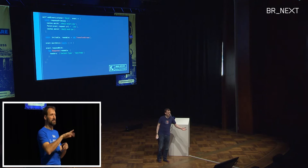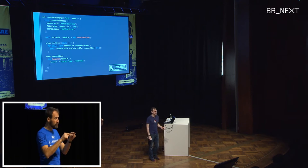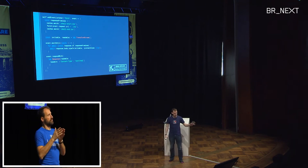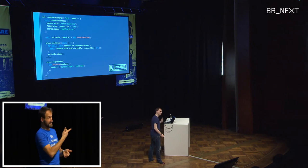So I'm just going to create an async function here, and then for every one of those responses, I'm going to pipe the body to the writable. And I pass prevent close here, which is just like, when you're done, don't close the stream. I'm not done yet. I've got more to do. And once we've done that, I can close the stream once all three have gone in.